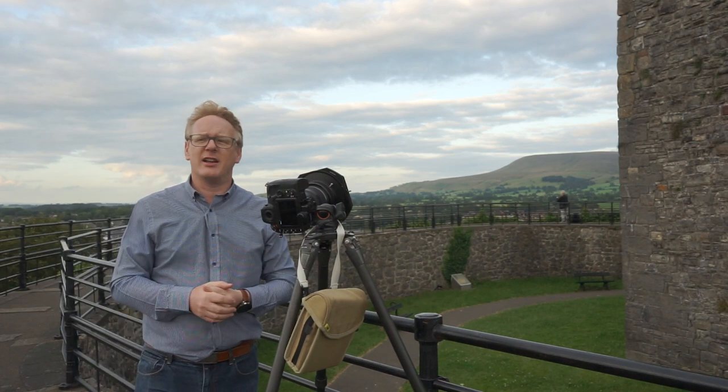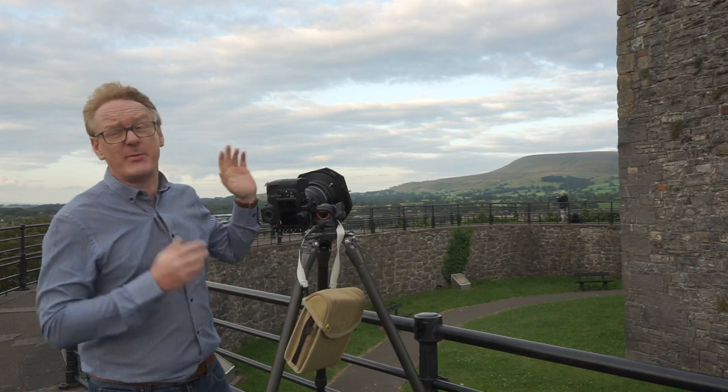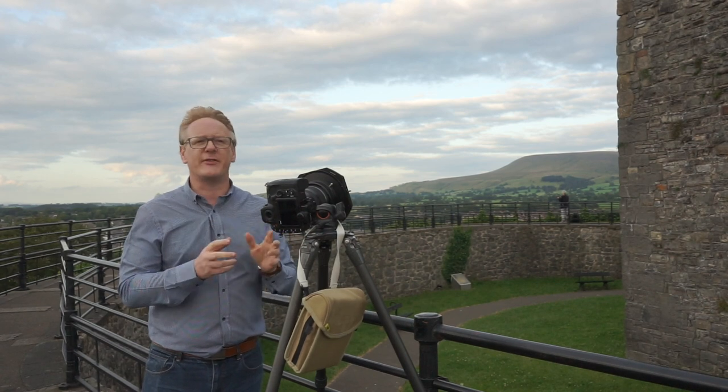And behind me is one of the most popular hills of all, Pendle Hill. Renowned for its witches, and a lot of people like to go walking up there and see what's up there. As you know, or you probably don't know, it's about 500 metres high, so there's a lot of walking in the area. What we're going to try and do tonight is photograph it.